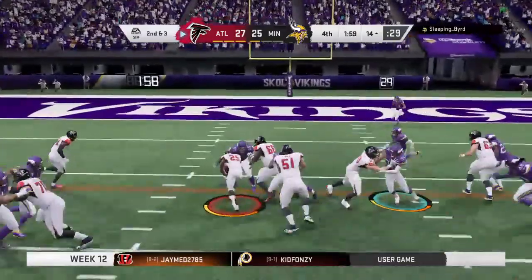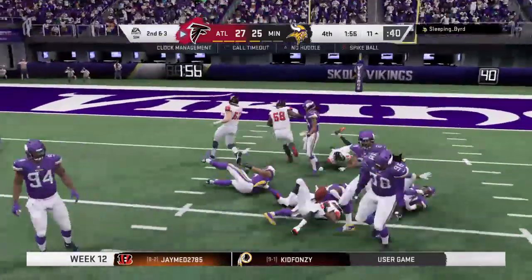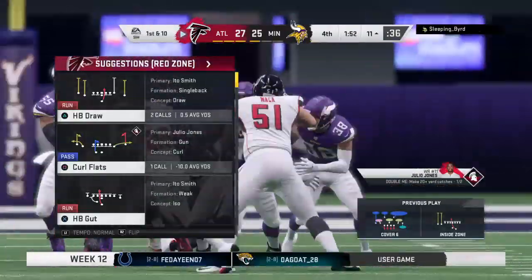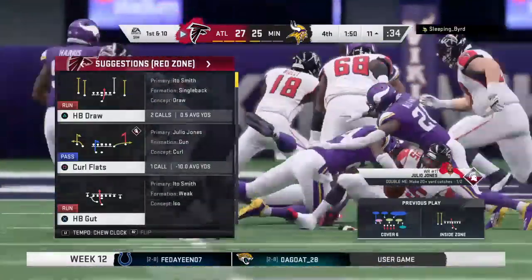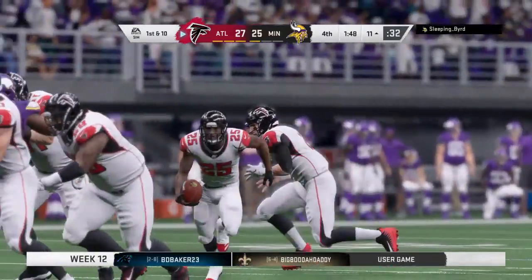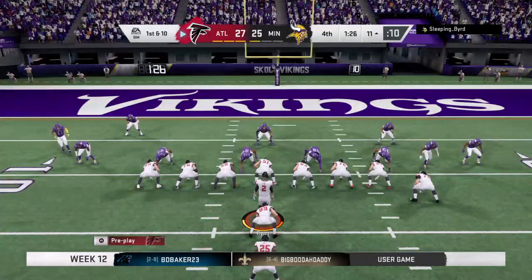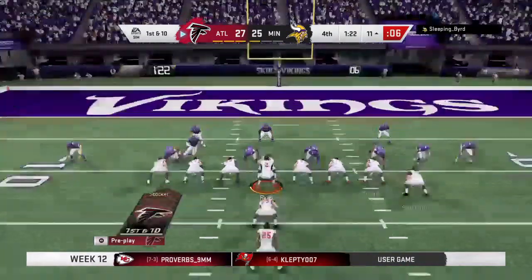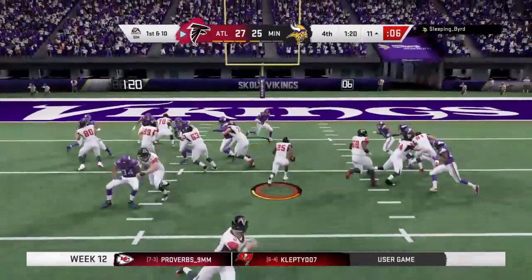On 2nd down, here's Smith. And he's brought down just outside of the 10 at the 11. 4 yards the pickup, 1st down. But they picked up a little bit of yardage there, and now, in this situation, should be in no hurry to run a play really fast. Let the clock wind down. All runs on this drive so far. It's 1st and 10. Now it's Smith.